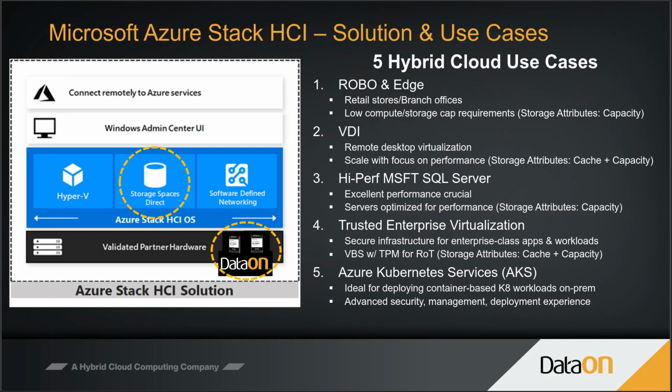So if you shift your attention to the right side of the slide, there are really 5 use cases from a hybrid cloud perspective. The first one is, of course, remote office, branch office. And here the focus is really on retail or on the edge, where the customer is expecting high availability and storage resiliency at an affordable price. So you could be looking at a typical 2-node configuration footprint with a low compute and storage requirement. And that's why I am making a note at the end of what the storage attributes are for this use case.